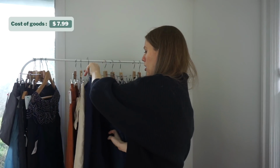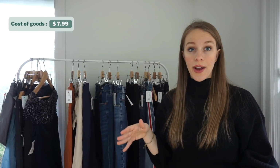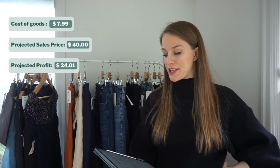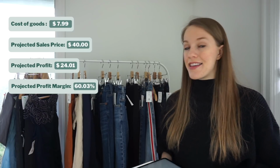Most recent comp in this particular size, style, and colorway, used, pre-owned, was $70. So that's great. I put a projected sales price of $40, just to be a little bit more realistic, but honestly it could sell for more. And then a projected gross profit of $24.01 and a projected gross profit margin of 60.03%. So I am excited to see how those do. They could go for more. And hopefully, being the popular style that they are and the size, it'll go quickly.